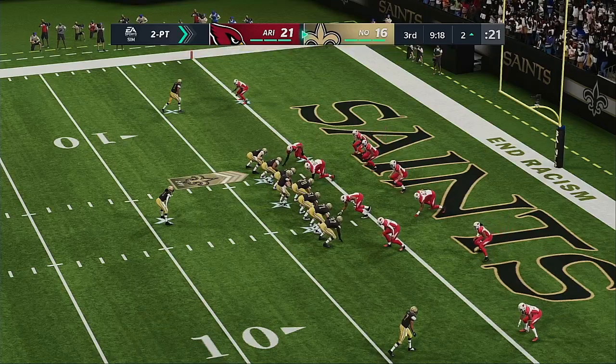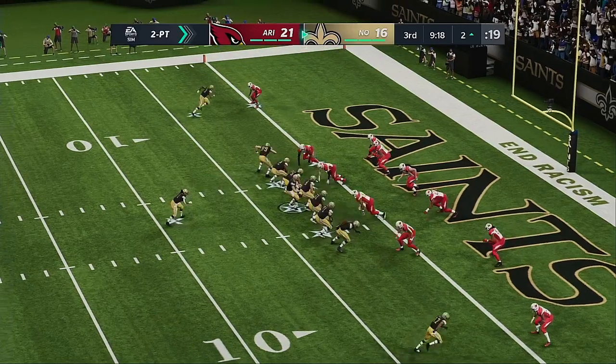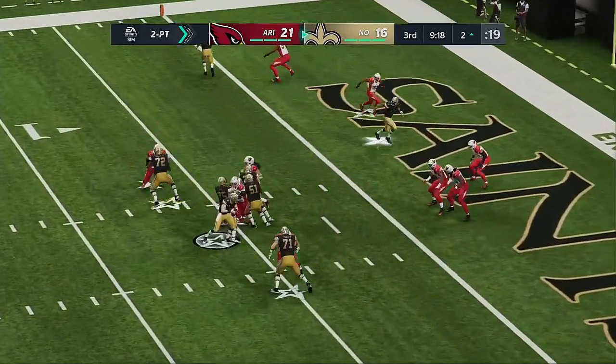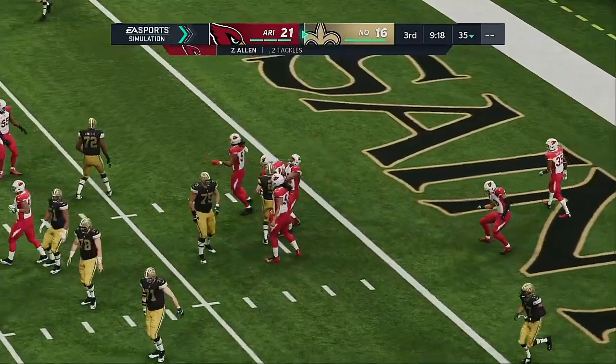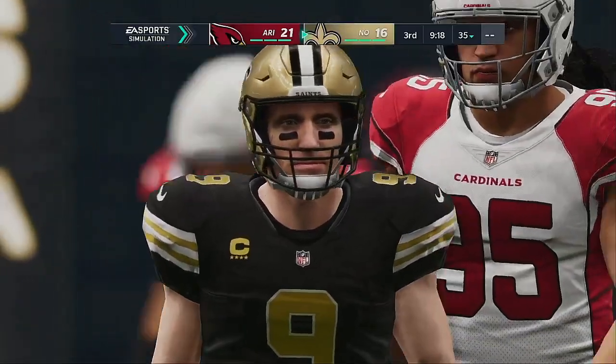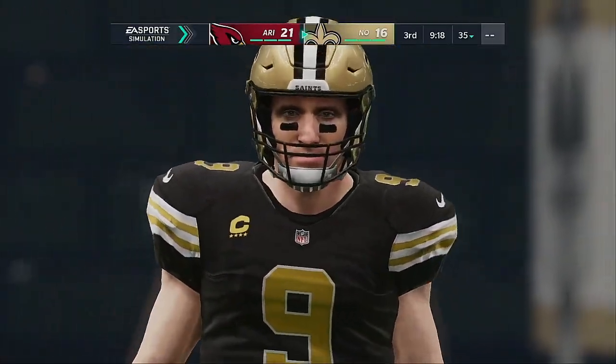Did you just fit a race car reference into the game? Zoom, zoom. How about the way that you play? When you go five wide, that means you're going fast now. Zoom, zoom indeed.